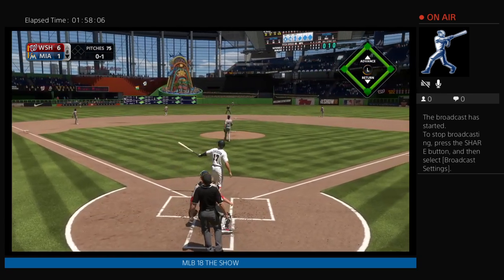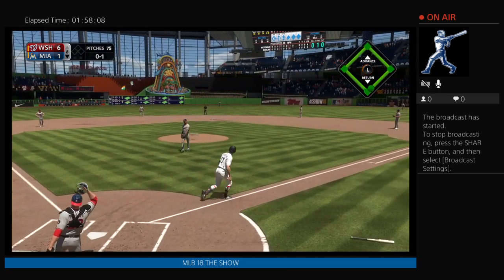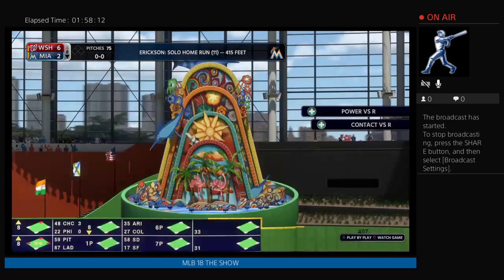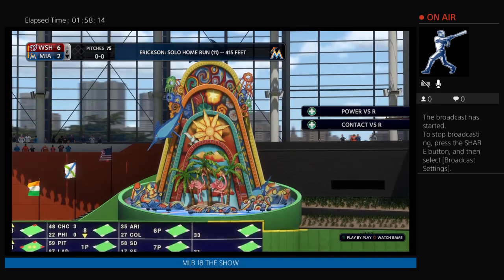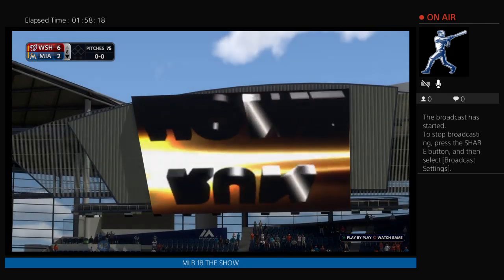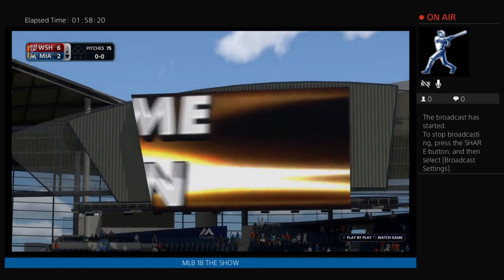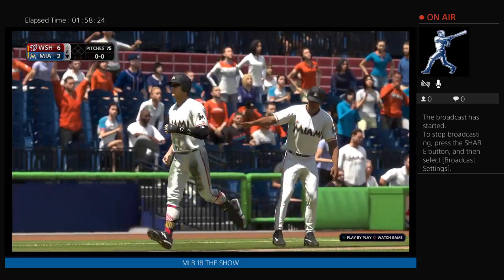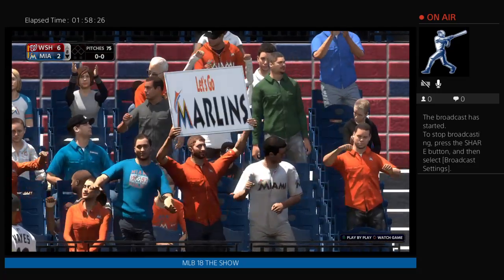Oh, and this ball is absolutely blasted high and deep. And this one is gone. A home run. So a solo shot here to left center field. Number 11 for him on the season. As the lead is cut to 4, it's 6-2 now.